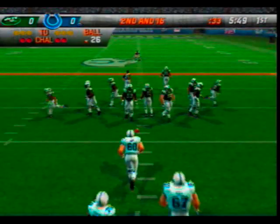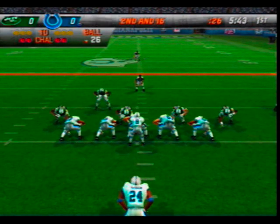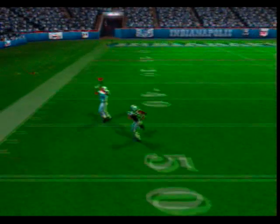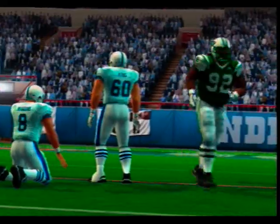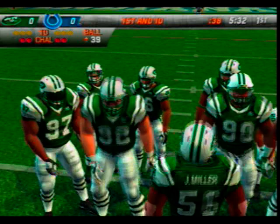Second and long after the sack. 26-yard line. Ferguson, the lone back. Drops back. Deep throw. It's caught. Warwick is there for the tackle at the 39-yard line. This is one of those guys that you can't let get behind you. You have to give up some of those shorter completions underneath.